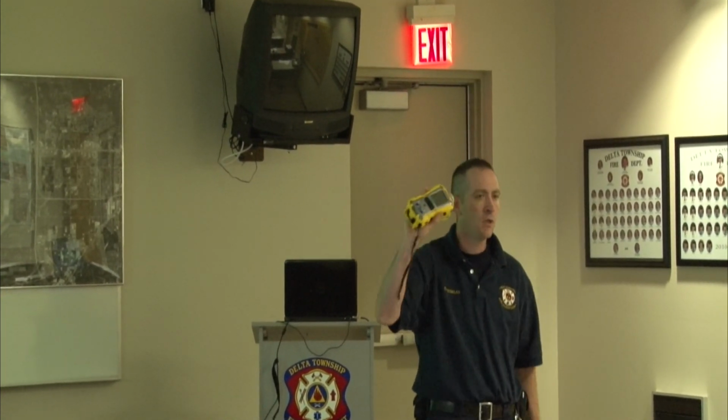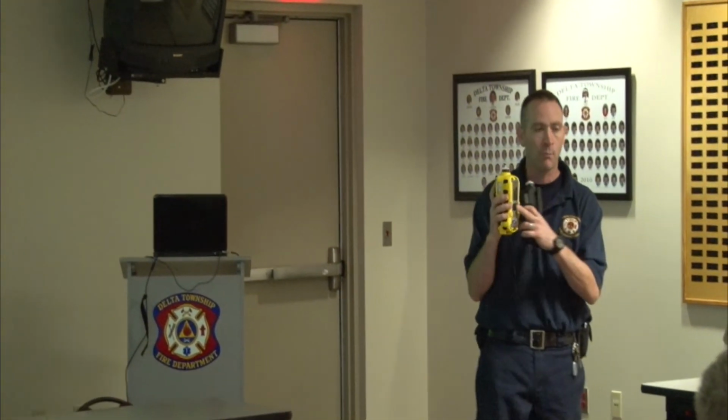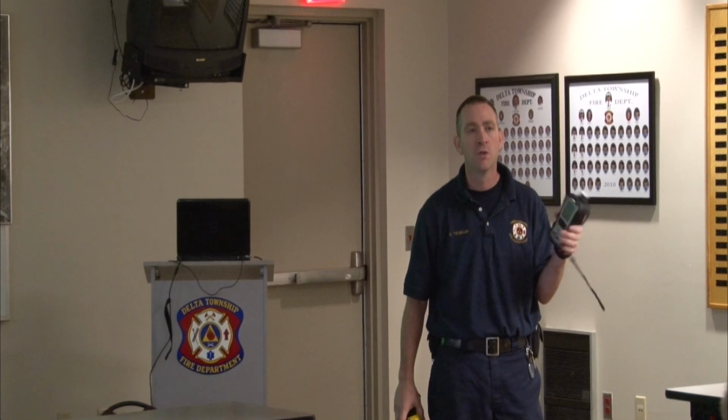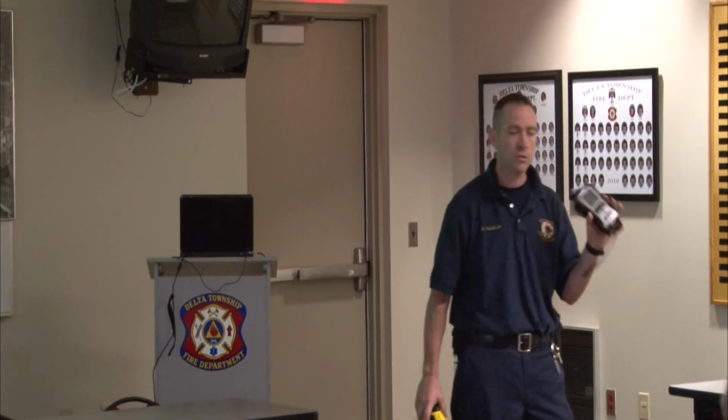Okay, so this one's going to be very familiar to you. The only difference with this one, they're exactly the same setup. Both have hydrogen cyanide monitors. The difference with this one, it's going to measure your VOCs in parts per billion, so it's going to be more sensitive. That's the one that has that. This is going in the hazmat unit, and you shouldn't have to worry about it.